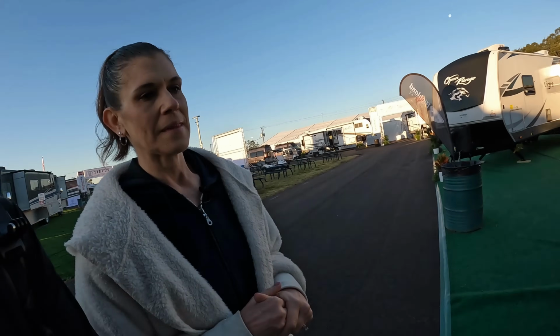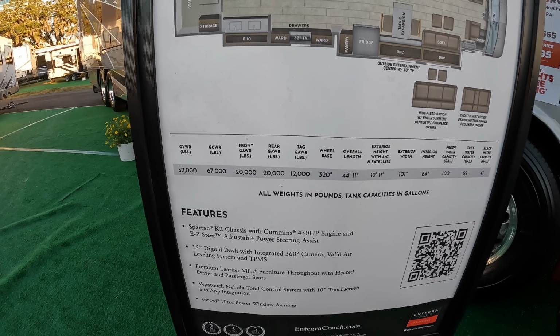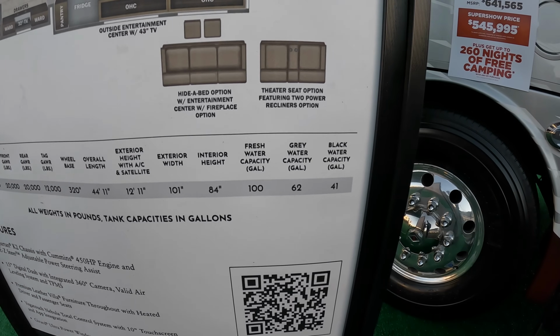So here's some of the specs. 44-foot coach, you can see the gross vehicle weight rating, 20,000 pound front and rear axles, 4411. You could see the tank capacity.